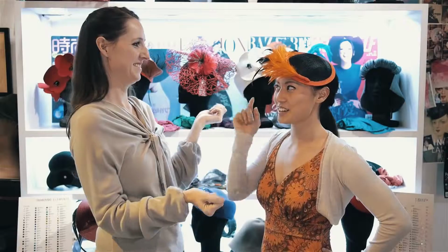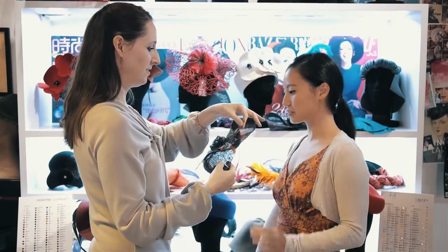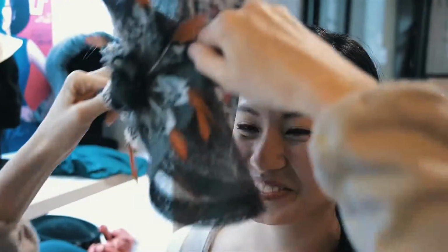Oh, I think this can tell my mood. Yeah, I don't know about that one. Maybe I should change it. This is what I love. These are pheasant feathers, and they're not dyed. These are actually their color. It's a golden pheasant. Oh, golden pheasant, not a ringneck. Okay.